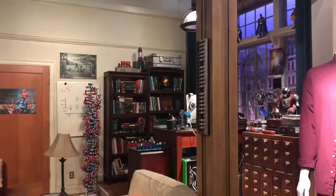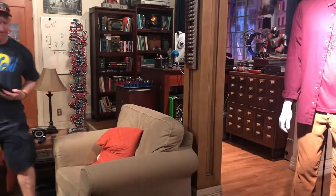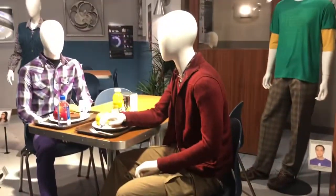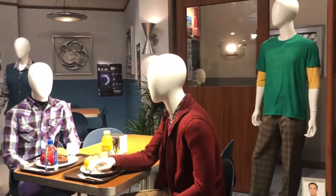Here is the set from Big Bang. You get your picture taken. They have the elevator. They have Penny's door. I mean, incredible, incredible tour. The pricing ranges depending on what tour you pick. They have all different kinds. I literally want to go back. I want to go into a longer tour on the next time I go.